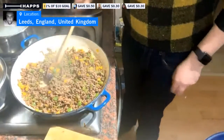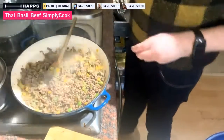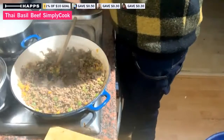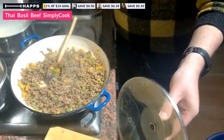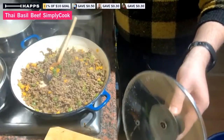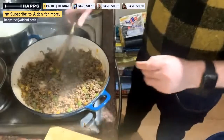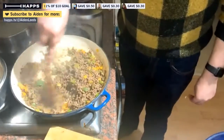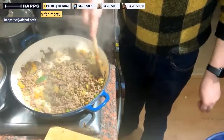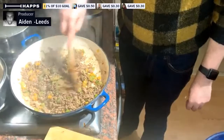Let me just check. Stir the rice. Should have done that first. See, when you're live streaming, Katie, things go wrong. It's just about cracking on with it. I think once I made a lot of mistakes, but that's what makes it more enjoyable. Knowing what goes well, what goes wrong, and just keep talking and keeping everybody engaged.